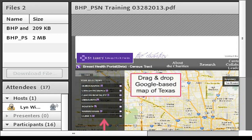So when you sign up and you log in, this is what the map looks like when you first get there. If it looks like Google Maps, that's because it is. It is a drag and drop Google-based map of Texas. So you can put your cursor down and you can move the map anywhere. And all of this information is statewide. So there are selections of data to overlay onto the map on the left-hand side of the screen. I'll go over those in a moment.